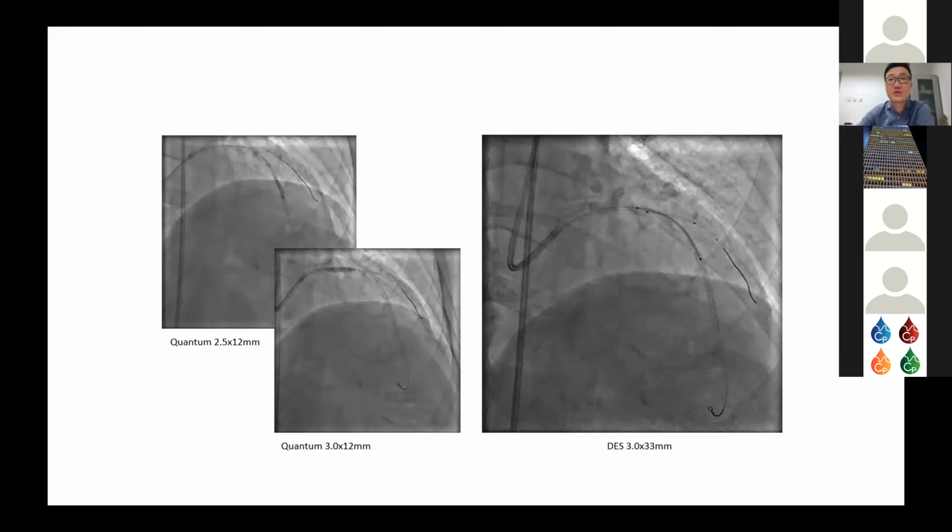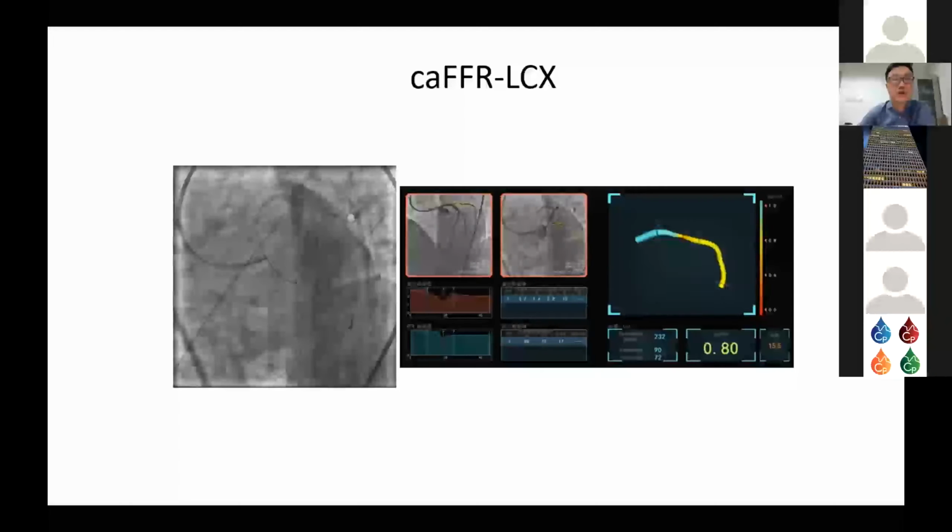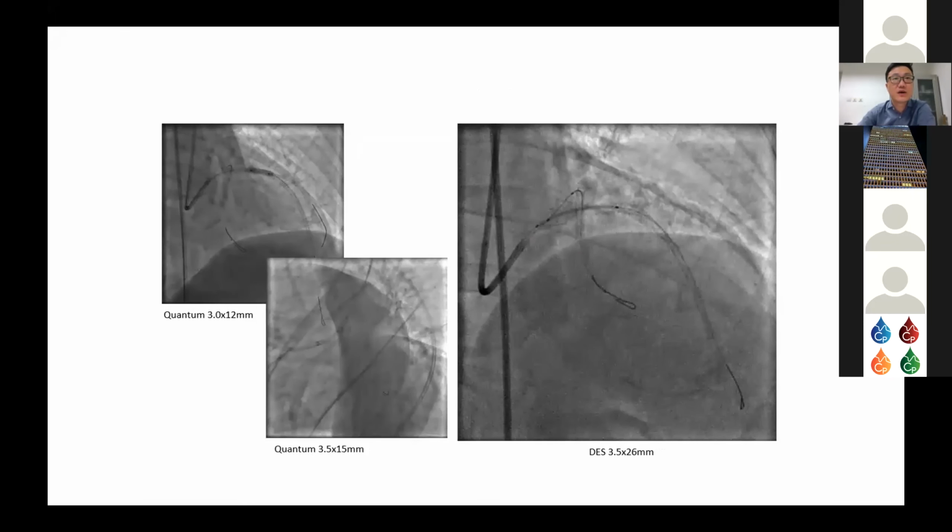Then we do another stenting using the jail balloon technique, and we put a balloon into the diagonal. As you see, the post dilatation for the second stent is again using the 3.0 quantum NC balloon. And then we use the 3.5 balloon to dilate the proximal part of the LAD. And finally, we implant a stent with the 3.5, using the jail balloon technique again to protect the circ.